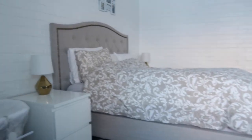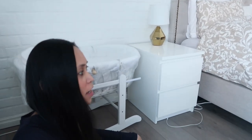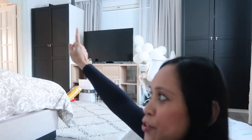So this is going to be the area for the bedside nursery. That is our bed, and on my side we have space here. We moved the cabinets from the other side so that I have space on my side. As you can see, there is space here now for the bedside nursery.